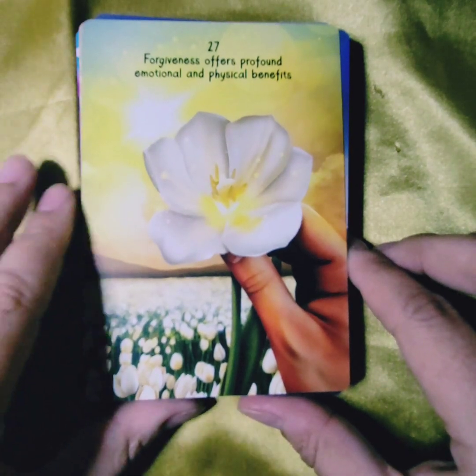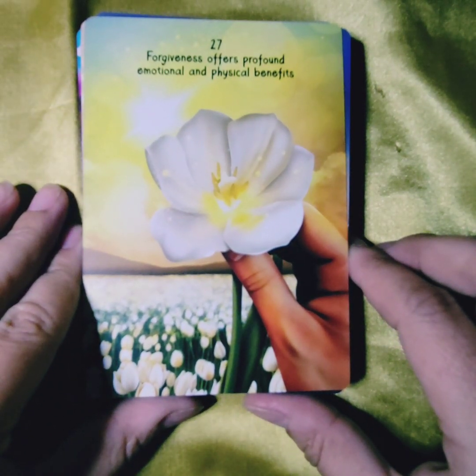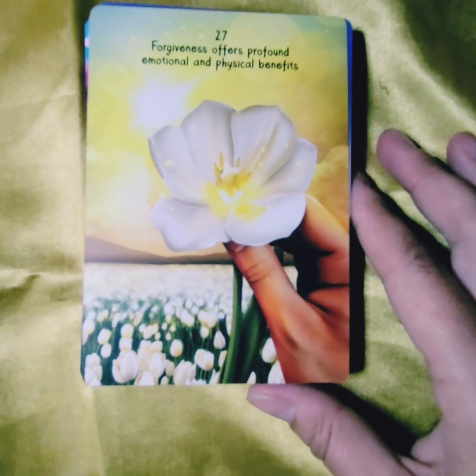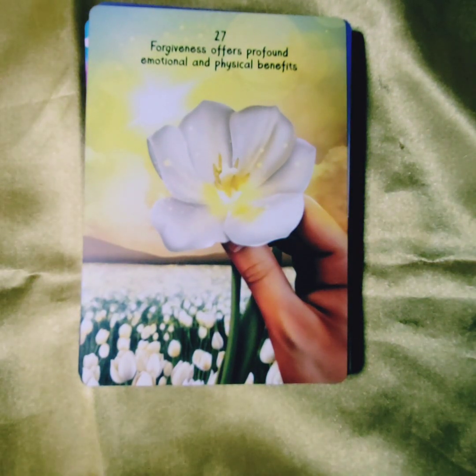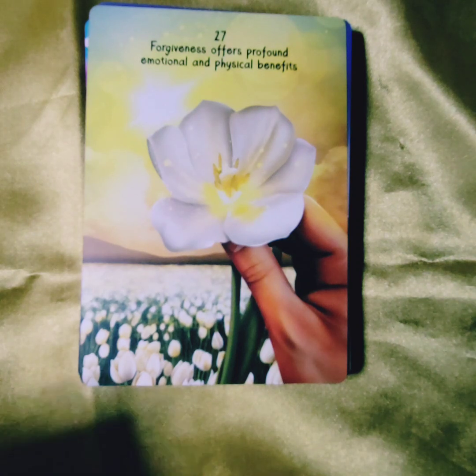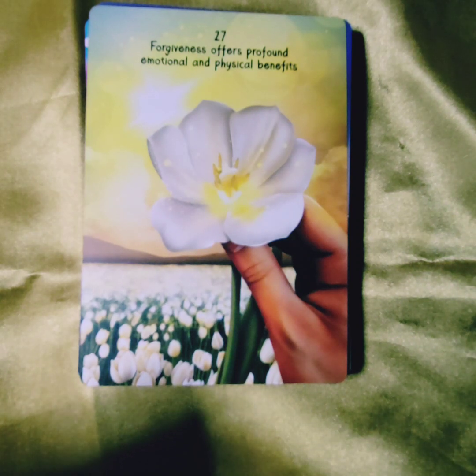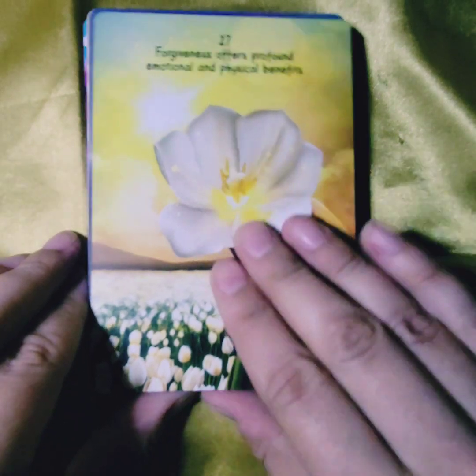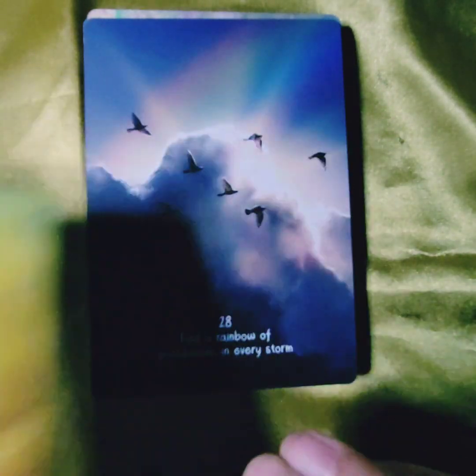Forgiveness offers profound emotional and physical benefits. Nice. I love it. They have obviously the flower. I don't know what the flower is. Let's see if she likes to add extra stuff in her books to help. Okay, yeah, it's just white tulips. I had a feeling it was just white tulips. A sea of white tulips provides you with endless opportunities to forgive, especially yourself. These lovely flowers symbolize the purity, grace, and innocence you embody when you choose forgiveness. That's cute. That's nice. It's just nice openness, the beauty within that.